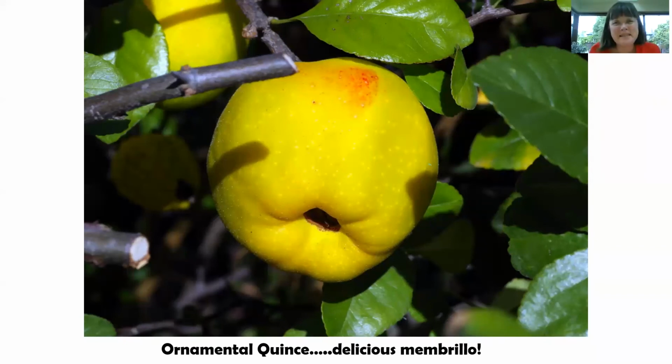And if anybody's tasted membrillo, oh my God, I love it. I think it's Spanish or Portuguese. But traditionally, you would make up this quince paste and you would have it with cheese, like one of those hard cheeses, Manchego cheese. And you would have the quince paste on top.